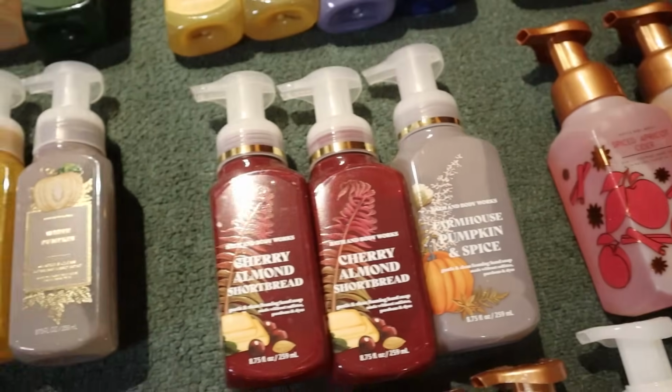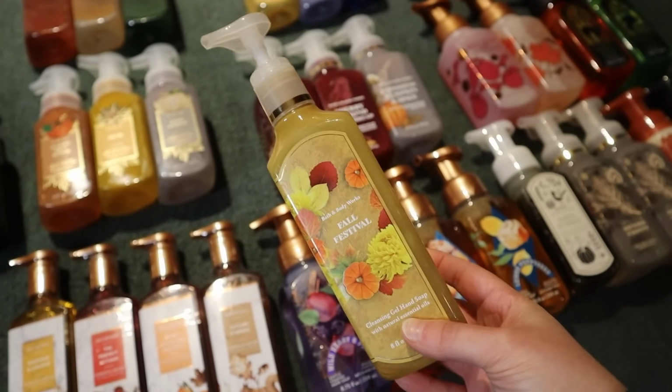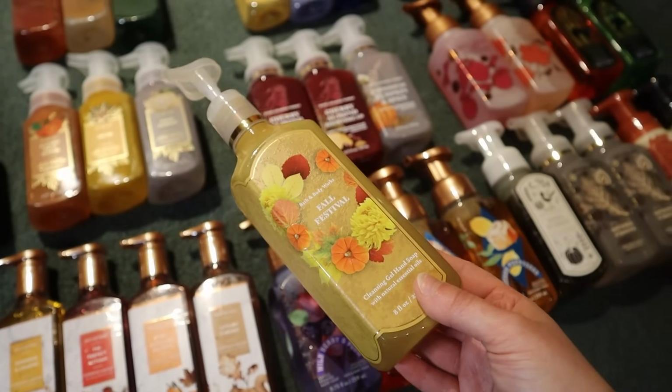All of these are keep except this, I'm gonna put in the use it up because I actually got it started and it was kind of at the very tail end of Thanksgiving. I brought this out and we switched it for a Christmas hand soap, so I'm going to work on getting this used up.